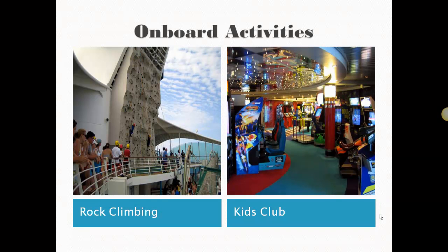Rock climbing, you know what, never been my thing, but a lot of people do love it. As you can see, it's a fairly popular activity on board ships. People just love climbing rock faces on a cruise ship. Go figure. But there it is, it's available, and if you're into that, then it's certainly one of the biggest walls at sea.